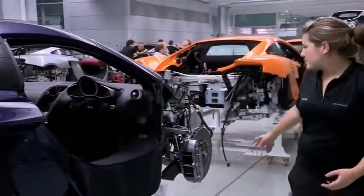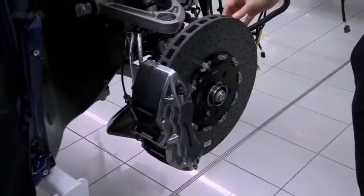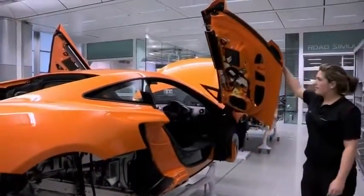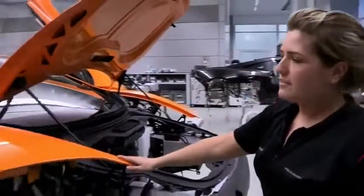We're moving down to this car. You've now got some brake discs and calipers on it. These are the carbon ceramic brake discs. The car's now looking more like a car. And it opens this way. Move around to the front, you can also see that the bonnet's on and the front side panels are also on.